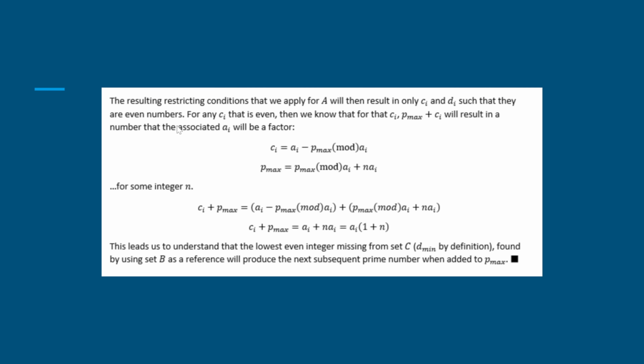So the resulting conditions that we apply for A will then result in only the CI and DI such that they are even numbers. That's why we pick the lowest even number in set D. So for any CI that is even, we know that the Pmax plus CI will result in a number for which the associated AI will be a factor. So the CI is going to be equal to AI minus the mod between Pmax and AI. And remember the n, where we set it equal to 1 for some integer n. Okay, so CI plus Pmax.